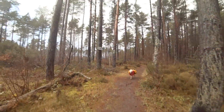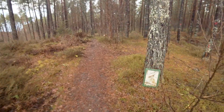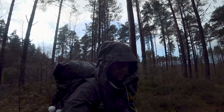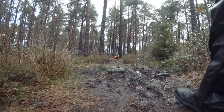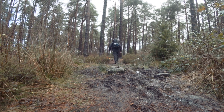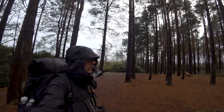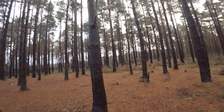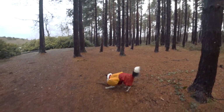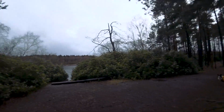What's up there? Cracking wee picture down there. Some of the best work I've seen. This is really cool in here. Oh, nice. Check it out, Moss.